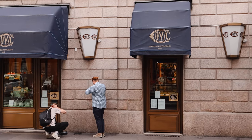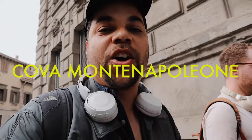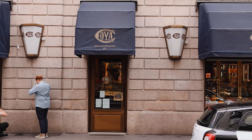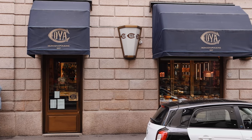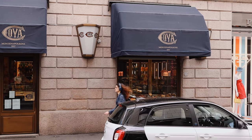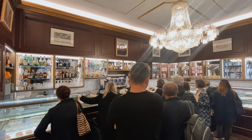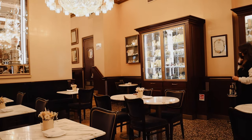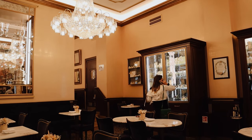One of the most traditional pastry shops here in Milan is the Cova Montenapoleone in the Montenapoleone street. Cova is one of Italy's oldest pasticcerias, and they are said to use very high quality ingredients for the pastries. The Italians usually just get their espresso at the bar and a little pastry and they keep on moving. But we are not Italian. Here we are, the only one sitting in the whole place.